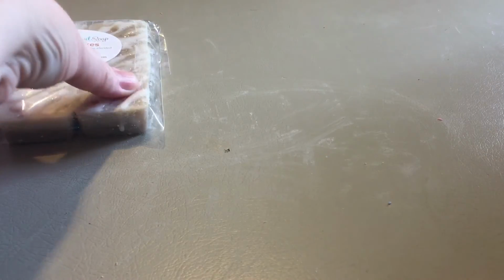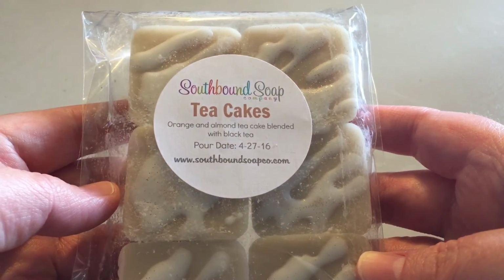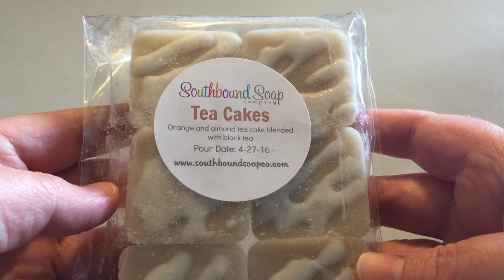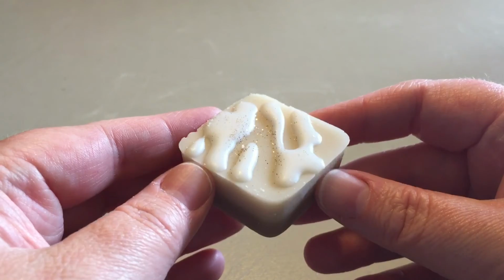And then this is the one that I went back for, like maybe 30, 40 minutes later. This is tea cake. We know how I feel about tea cake scents. Love them. And so this is orange and almond tea cake blended with black tea. If you have smelled tea cakes from pretty much any vendor, they're all kind of the same idea as far as what the blend smells like. There's definitely a tea element, like you're sniffing tea, and then the bakery part to go with it. It's kind of almondy.